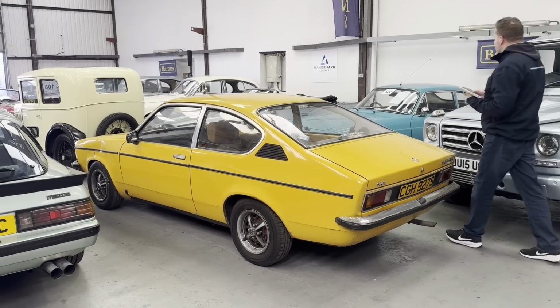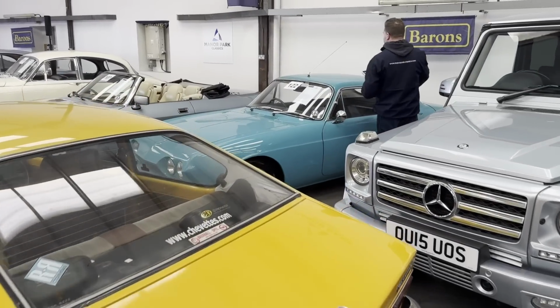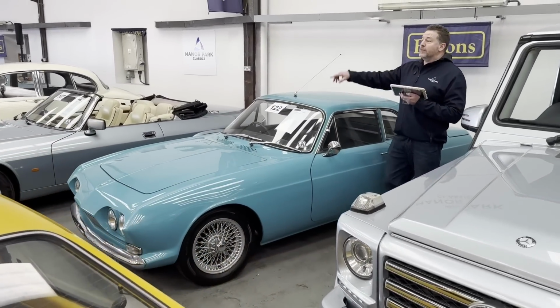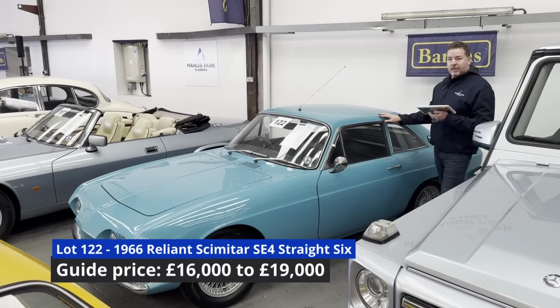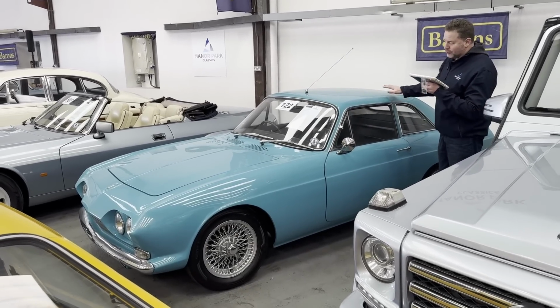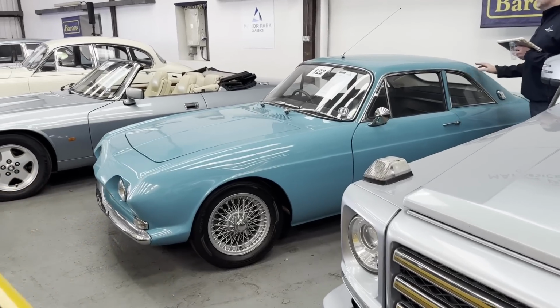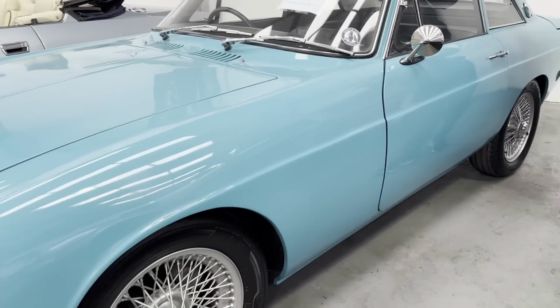Moving on, this is back in. Let's find this a home because it's so pretty. This is the super nice one. We've got the project fixer-upper Scimitar over there. This one needs nothing, just a caring, loving home. This one, 1966 SE4 straight 6, estimated at 16 to 18. She's gorgeous. Very rare these, and one of the best ones we've seen.